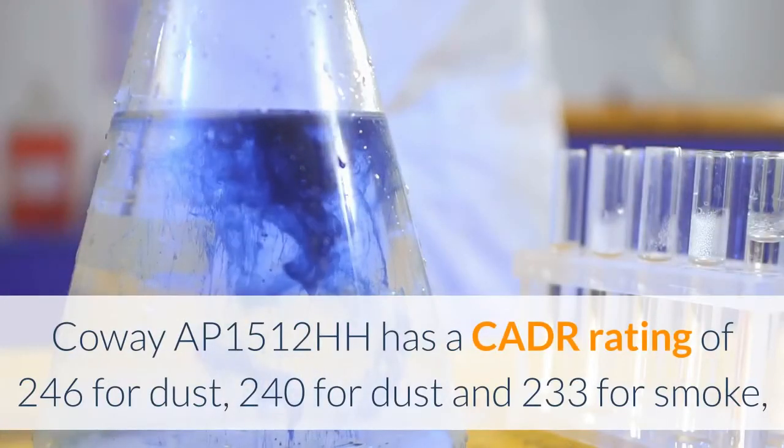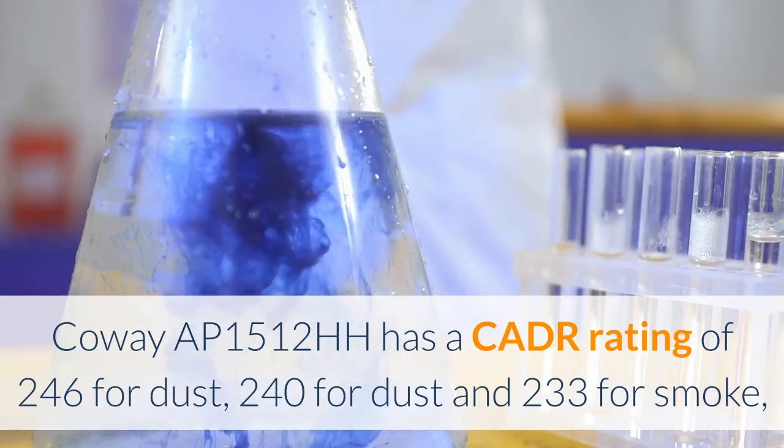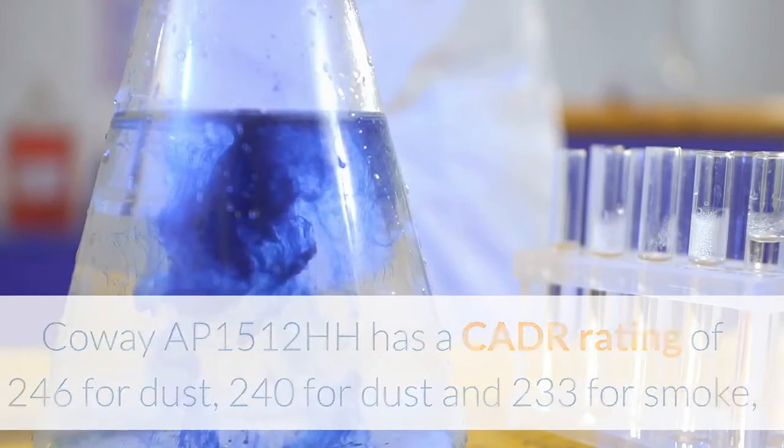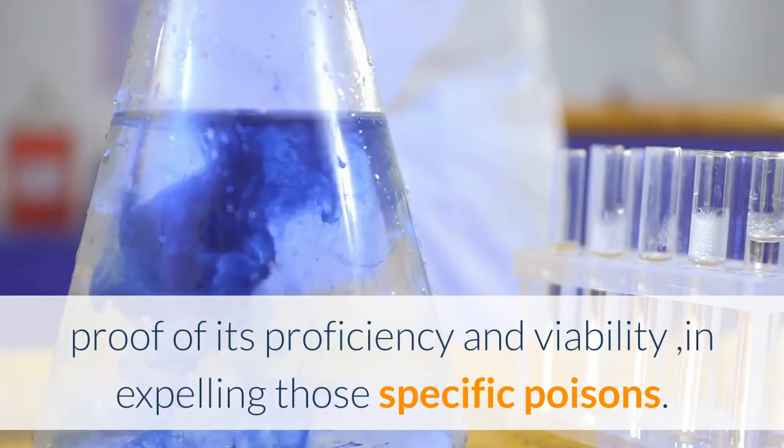AP1512HH has a CADR rating of 246 for dust, 240 for pollen and 233 for smoke, proof of its efficiency and effectiveness in removing those specific toxins.